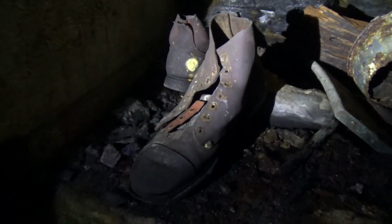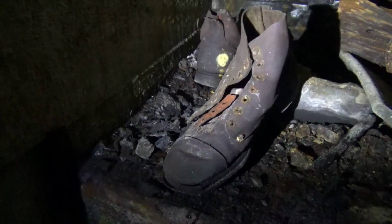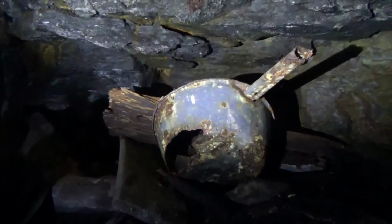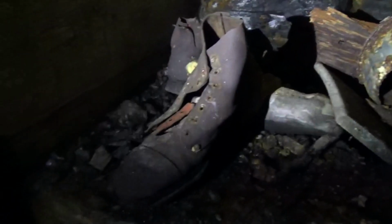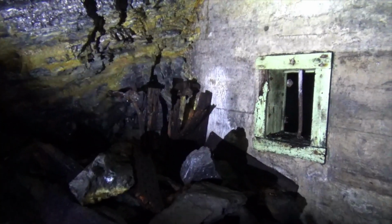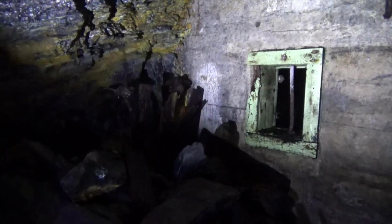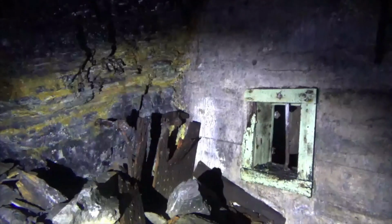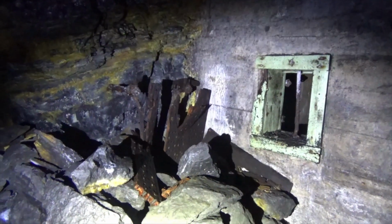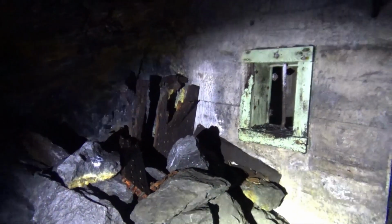Old school miner's boots. Probably 20s or 30s. Pot for cooking. Interesting. Another angle of the lamp house, fire boss mine flame safety lamp handout spot. There's that checkboard. So this is like the main part of the mine. This is like the main artery. This is where your shift would begin and end.